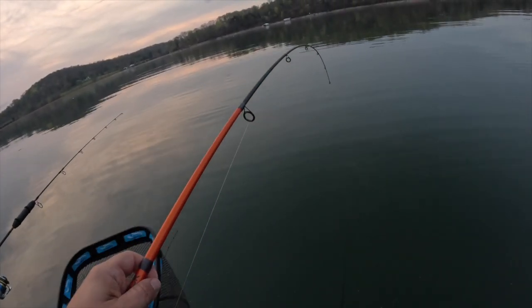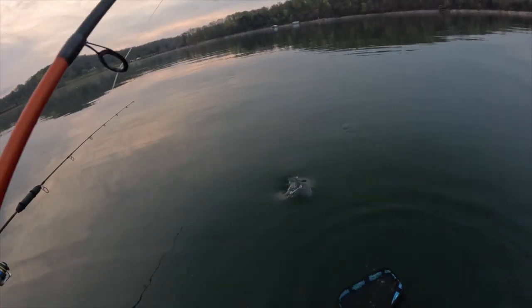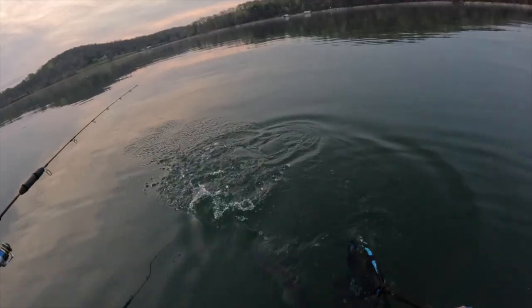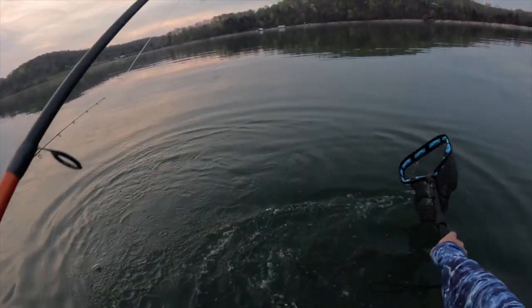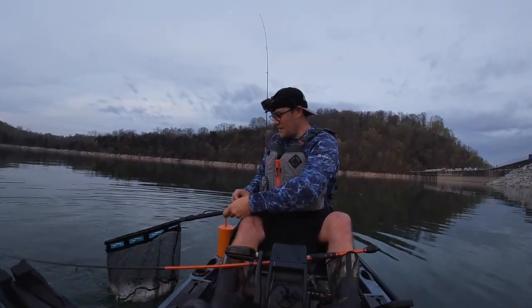I just saw it. He's thick. He's got big shoulders on him. Getting him in the boat's going to be a challenge. Let me get his head up. Whoa. Oh gosh. Let's get him in the net. Yes. Fish in the net, guys. Whew.